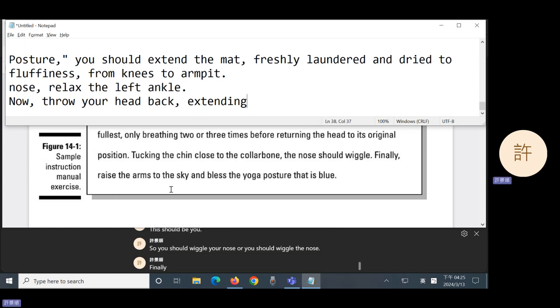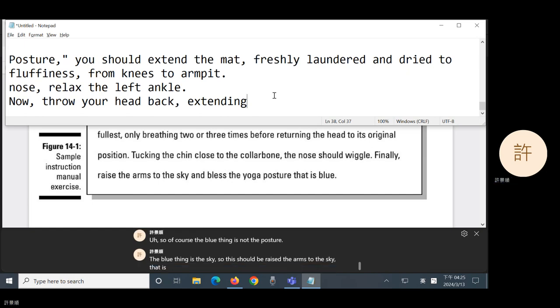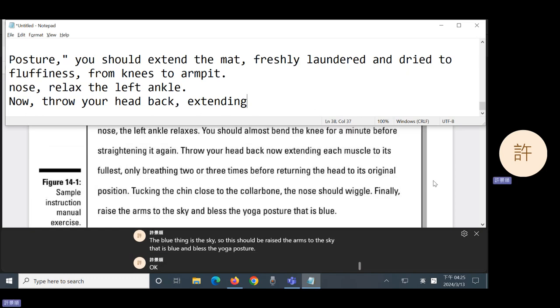"Finally, raise the arms to the sky and bless the yoga posture that is blue." So of course, the blue thing is not the posture. The blue thing is the sky. So this should be, raise the arms to the sky that is blue and bless the yoga posture. Okay, so again, the essay is meaningless. You're not supposed to actually be able to do this. The point is to look at the grammar.